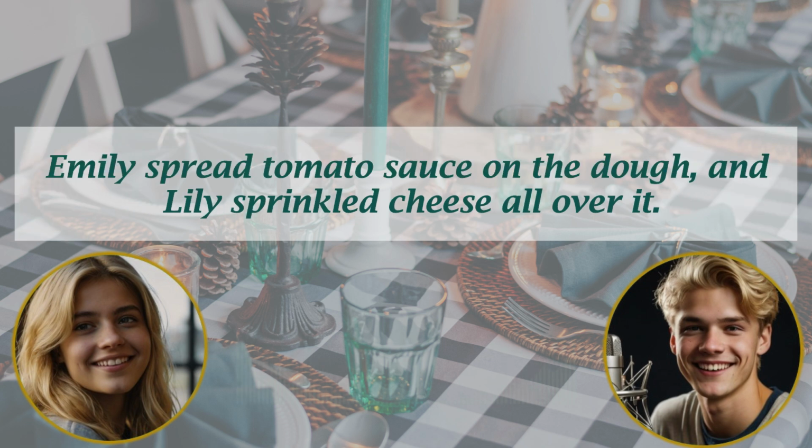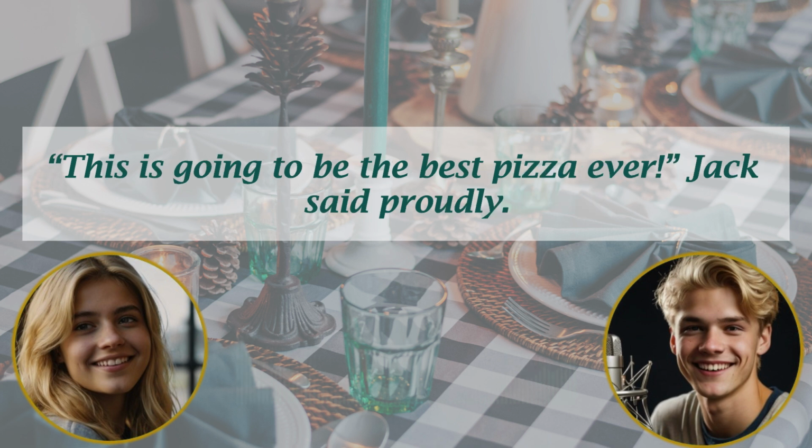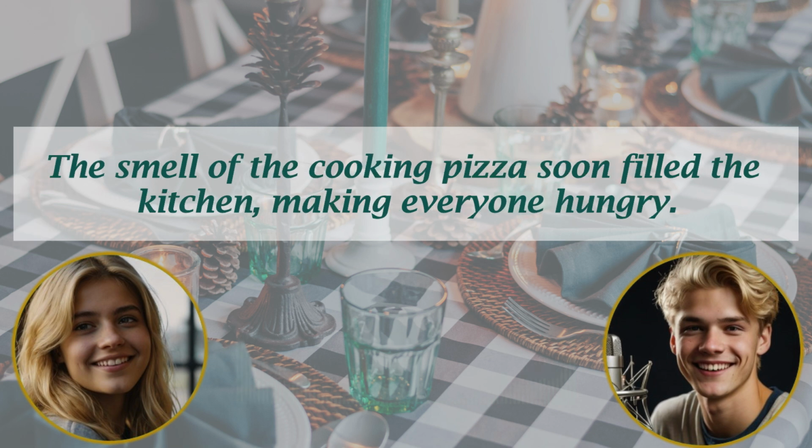Emily spread tomato sauce on the dough, and Lily sprinkled cheese all over it. Then, they added pepperoni, mushrooms, and bell peppers to the pizza. "This is going to be the best pizza ever," Jack said proudly. Once the pizza was ready, they carefully placed it in the oven to bake. The smell of the cooking pizza soon filled the kitchen, making everyone hungry.